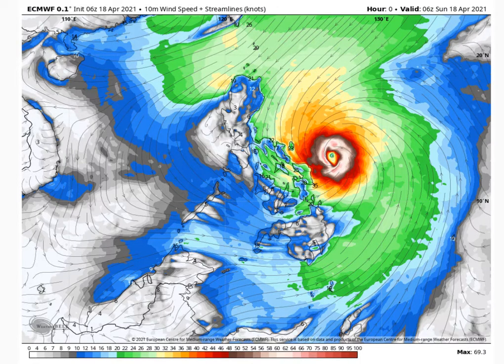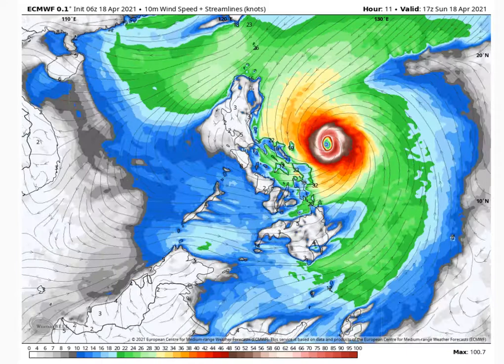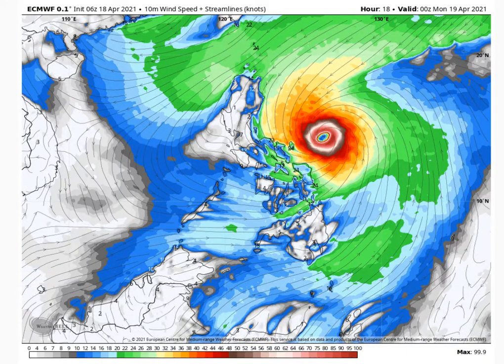And let's go ahead and look at the European, because the European is taking a little bit of a western approach here. So let's go ahead and look at what they're showing. That's going to be in knots. And you kind of see it's a lot more to the west here, and this north central turn is a little bit less intense here. It's actually going to be, I guess, west northwest here.